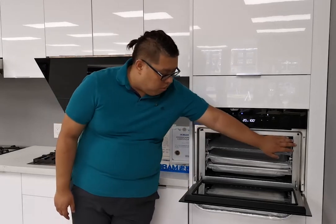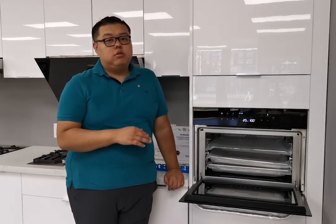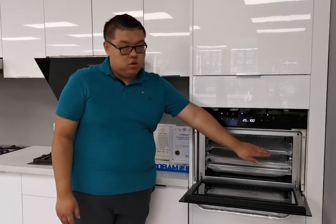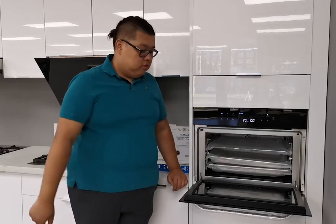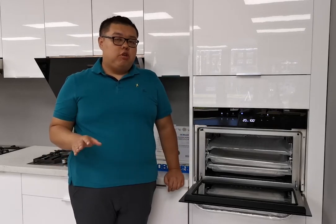We can see how big the space inside is. If we want, we could put a 2-4 pound fish when we want to steam fish. Or we can also put any size of pizza we want, even a whole chicken here. But this is the basic function.